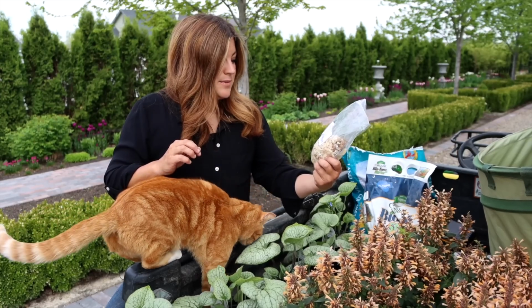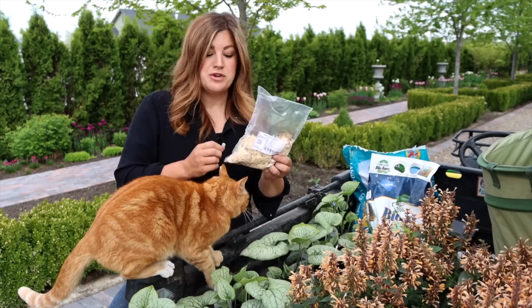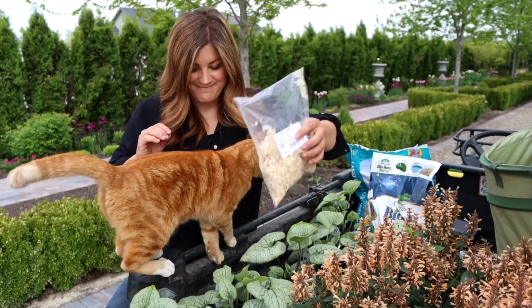They go 6 inches deep. They grow 3 to 4 feet tall, full sun to part shade. So that's what we're gonna do. There's 3 bulbs in here. Let's go to the Agastache area first.